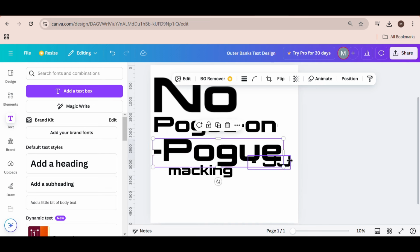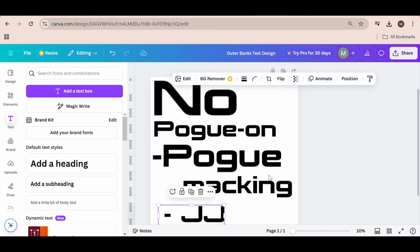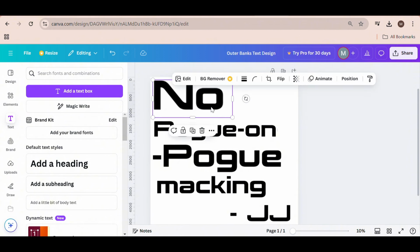So that looks pretty good, but I'm still not completely happy with it. I decided to make it slightly bigger because it needs to stand out. Something like this.